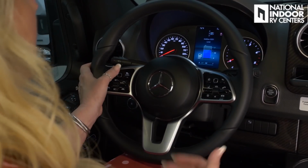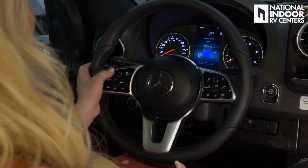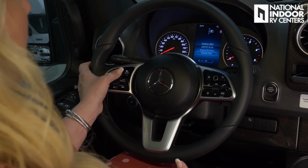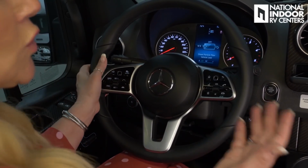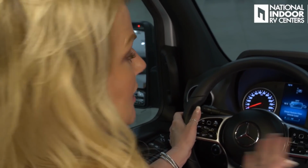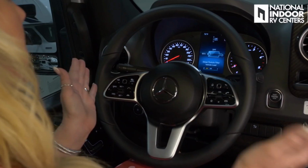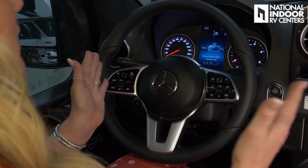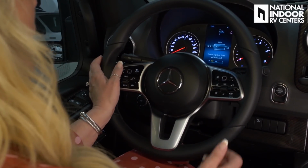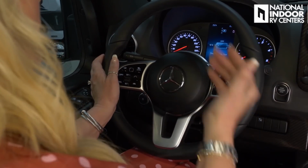So I'll go to DEF. It's going to show me that I'm 3/4 full. So I'll go back to my home button. We could go to our engine oil level, our particulate filter. So this one's pretty interesting because in our older Mercedes Sprinter chassis, you had no idea where you were. So if you idled for a long time, you didn't know that your diesel particulate filter was filling up and that you needed to go burn it off. So here it's going to show us so we know exactly where we are. Once that gets full, we want to exercise engine, basically drive it and burn that off.